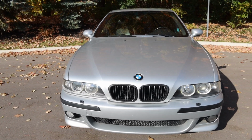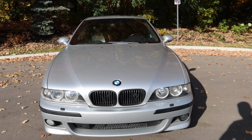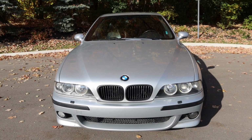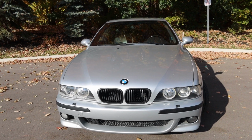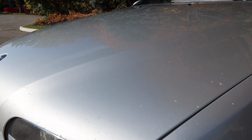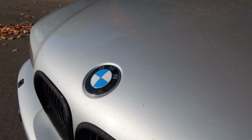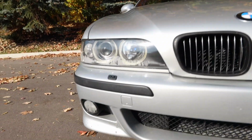So as you can see, this car is originally from California. No front license plate holes, which is convenient. This car after came to Alberta and then to Saskatchewan, where there's snow but there's no salt. So this is a rust-free vehicle, but they do use gravel. And as you can see on the front, there are stone chips, but not that many, and surprisingly better than anything in Montreal.